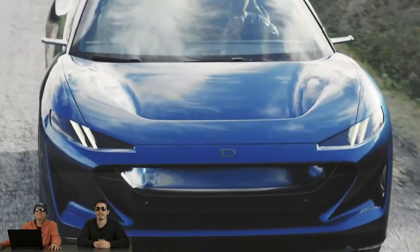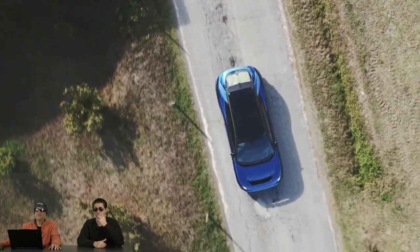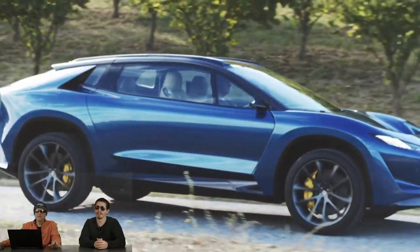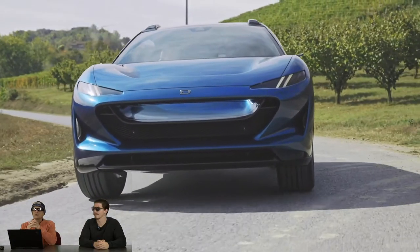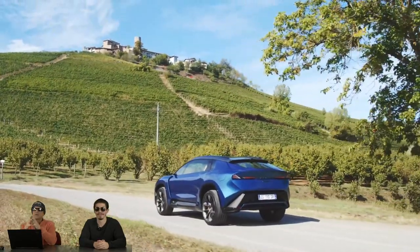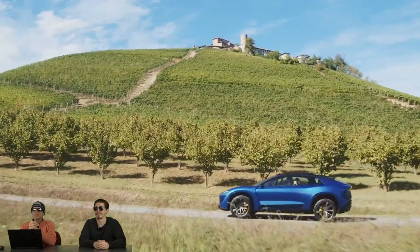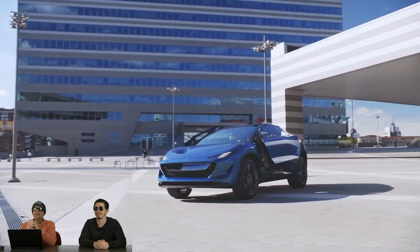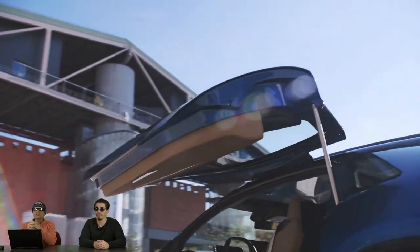So, interesting conversation with one of the co-founders. If you're interested, we've got a video coming out within the next few days. Check out our YouTube channel, where he talks about the genesis of the company, what motivated them to build these two models, and what their production goals are. You'll also see the cost of these vehicles.